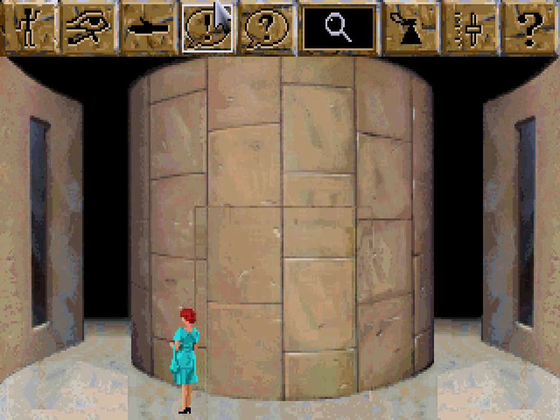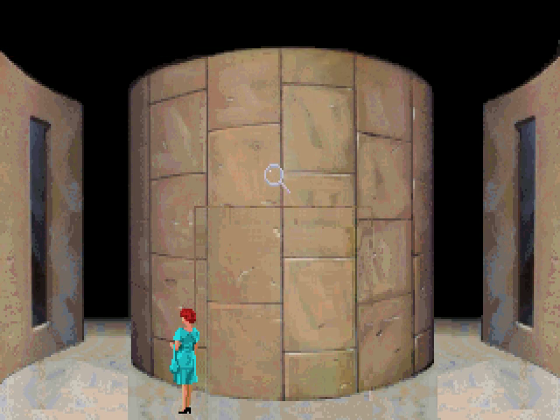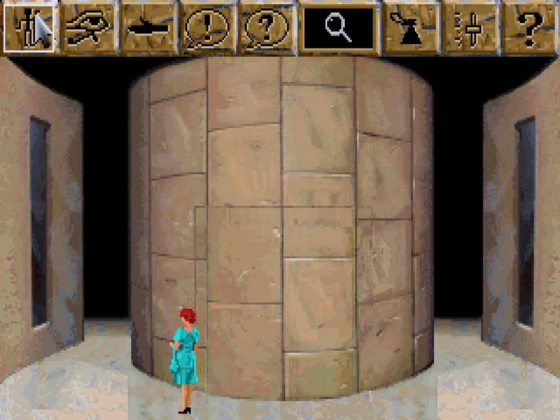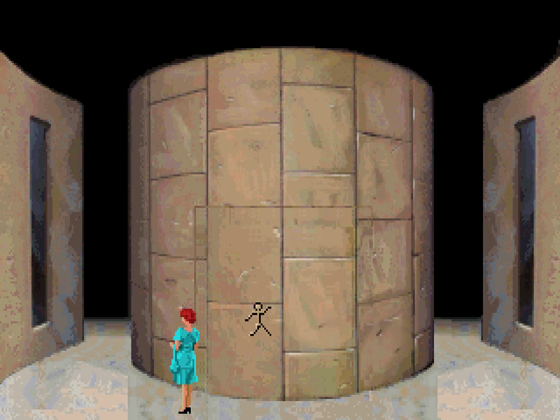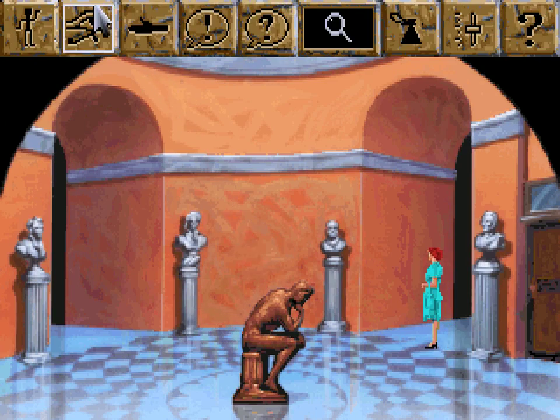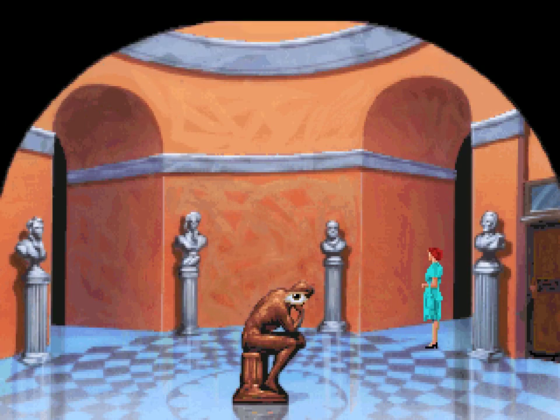I would guess that that's where Dr. Miklos went. The seam in the bricks is very deep. The draft from the seam ruffles your hair as you examine the rough bricks. But it seems to have closed behind her. And the Thinker has also returned to normal. Let's see if we can figure out what happened there.